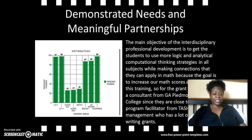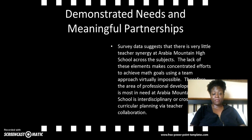This next slide talks about the demonstrated needs and meaningful partnerships. In Project 1, we had to collect data that showed what our needs were in the school. You can look at this chart and see that we really suffer in the areas of math, coordinate algebra, and geometry, as well as math 2. That's something that is really across the state. We are Arabian Mountain High School, which the grant proposal was based on. It's a science, technology, engineering, and math school.